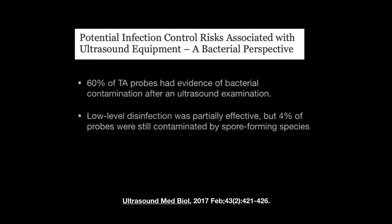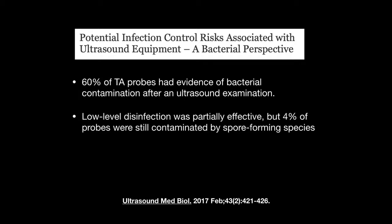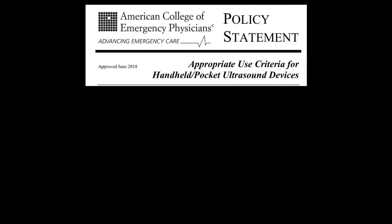What about, this is another study here. So 60% of transabdominal probes have contamination after an ultrasound examination. And even with low disinfection, 4% of those are still going to have some type of contaminant with it, okay? So you're still basically carrying something that you can actually infect other patients with.